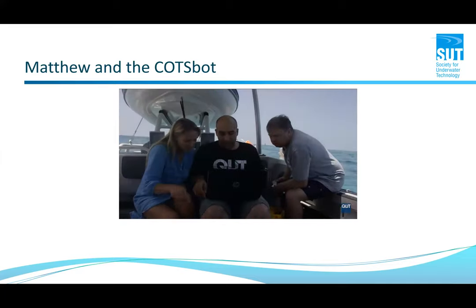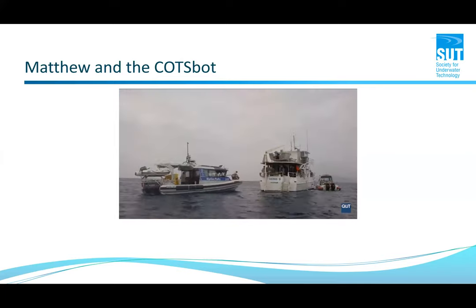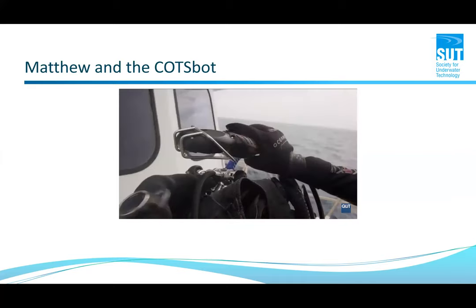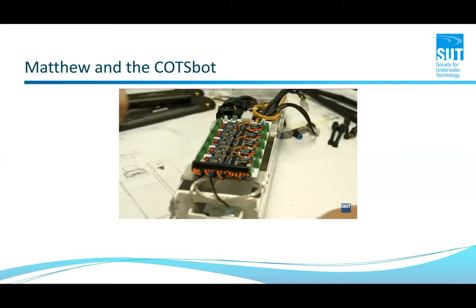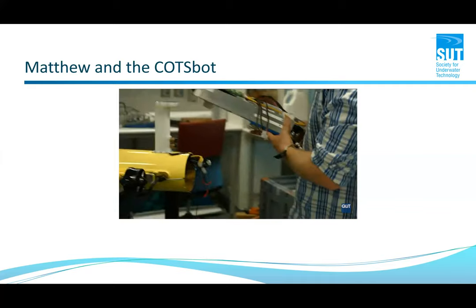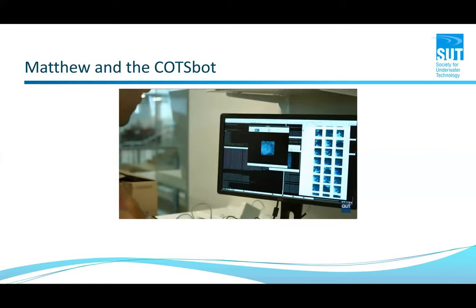Okay, can inject now? Injecting. This whole project is what we call transdisciplinary research. It involves a number of stakeholders with different backgrounds, from computer science to electrical engineering to marine science. Cotspot's unique in that it's one of the only robots in the world that uses computer vision to actually control a pest. Samples from different sizes, different viewpoints, different colours.